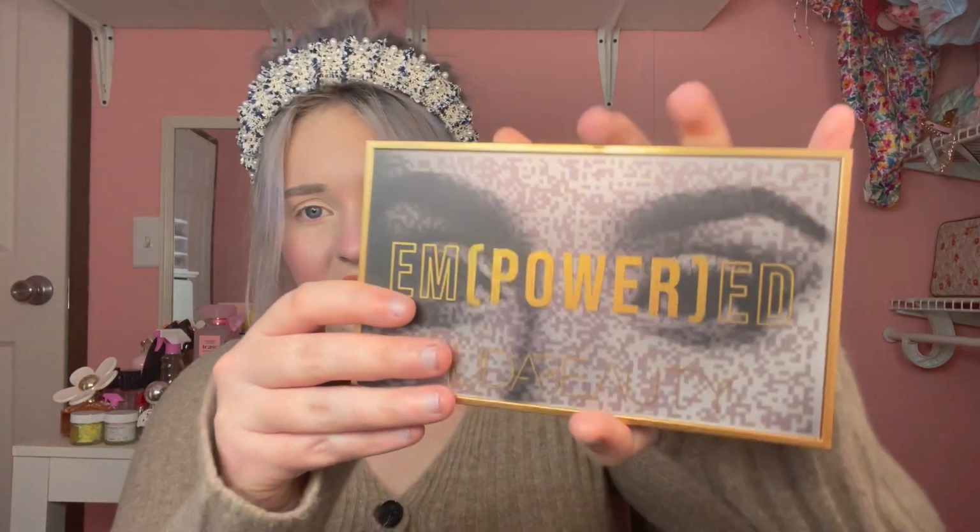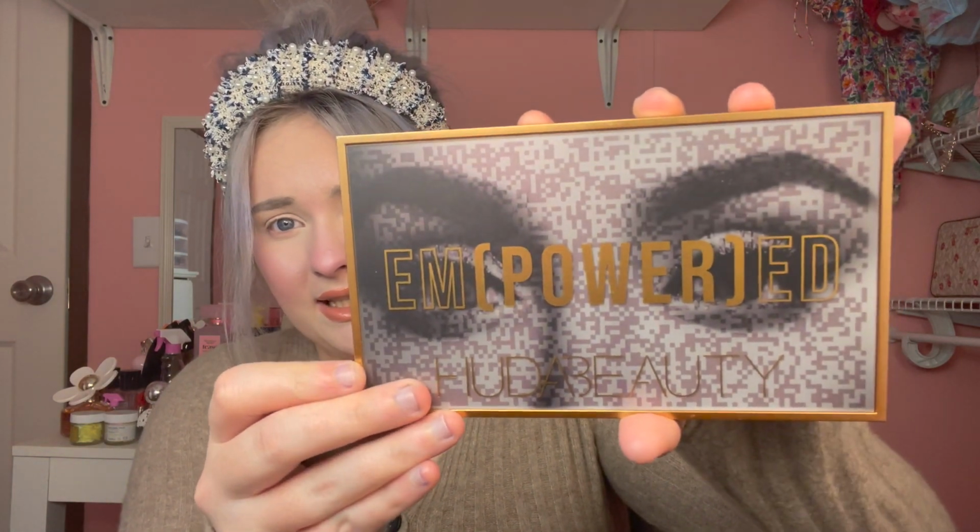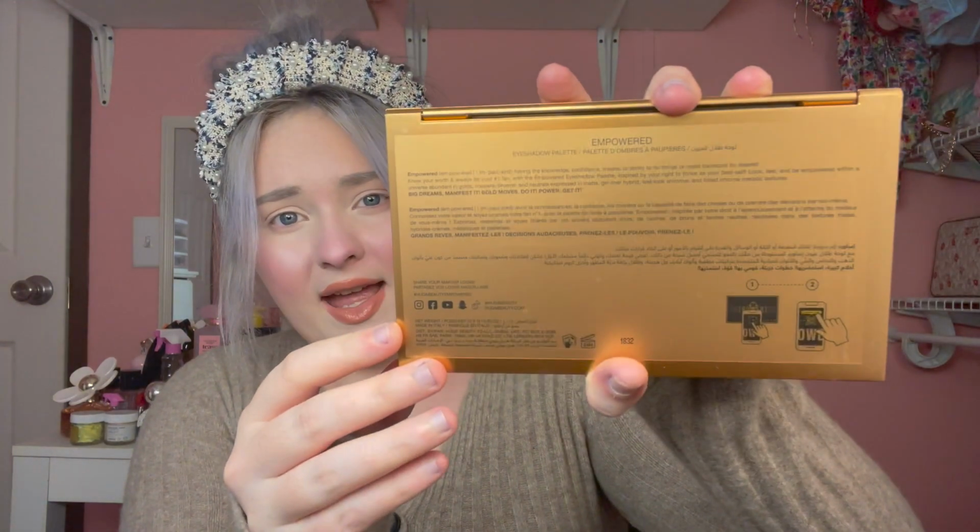I'm going to be honest with you guys, I'm not crazy over this packaging whatsoever. I don't think it's that cute, but I love what's on the inside, and that's what really matters. So this is what the Empowered palette looks like. This is the front, and here is the back. Yeah, I'm not really obsessed with the packaging, but this is what you have going on the inside.